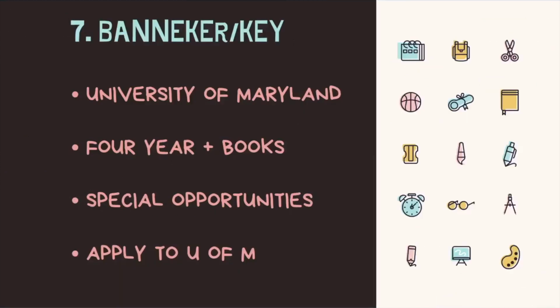Number 7, BANNEKER Key Scholarship. This is offered by the University of Maryland, and in addition to your 4 years of scholarship, you get a book stipend, and you also get special opportunities during the summer, as I have mentioned for multiple scholarships. And the application process for this is you need to apply to the University of Maryland to be considered for this scholarship.